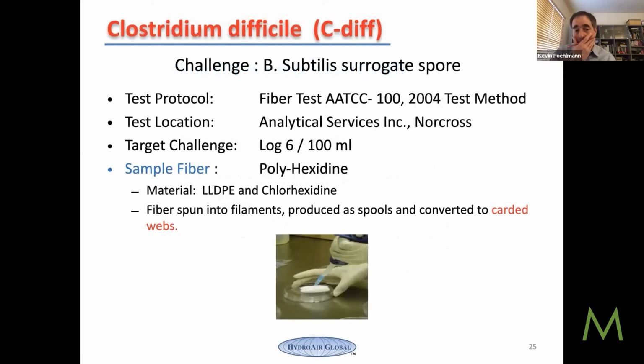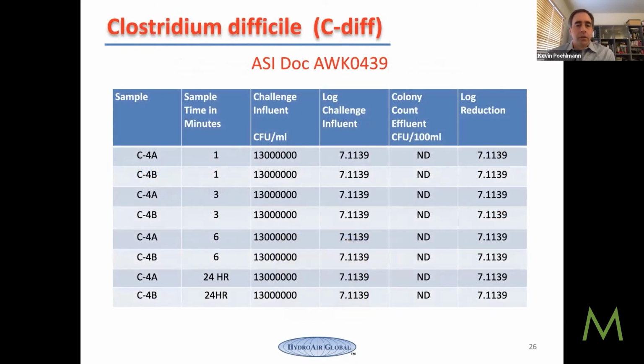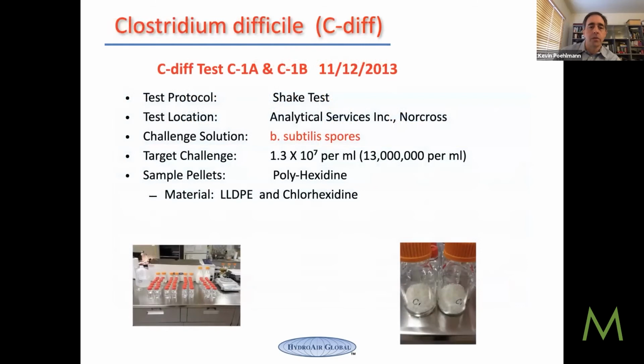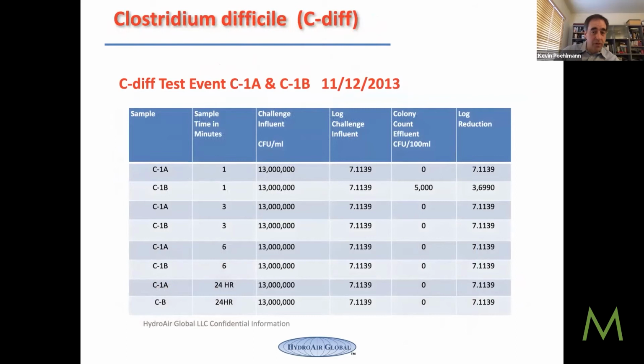So I just wanted to put the past just again, C Diff is typically pretty problematic, and on this, it's really effective as well. So we thought early on that there were also opportunities in adult incontinence care, particularly for the nursing market, to try to address some of the C Diff issues. And this is another C Diff test. So we think actually that second test there, there was actually an issue with our sample.